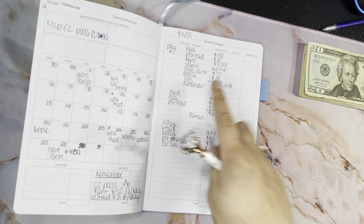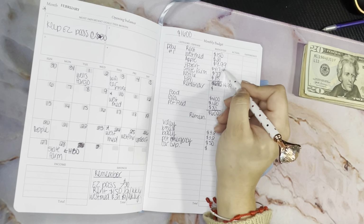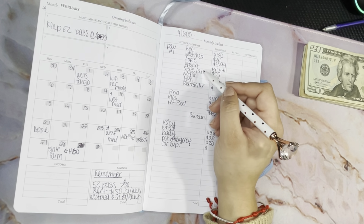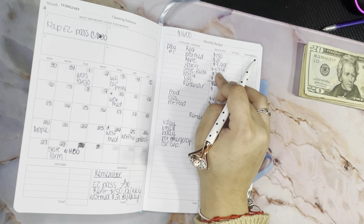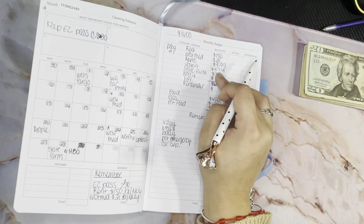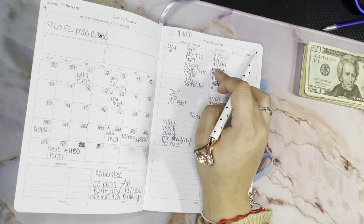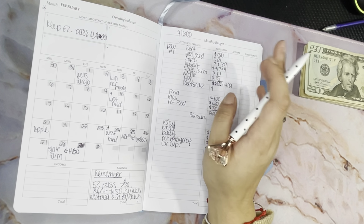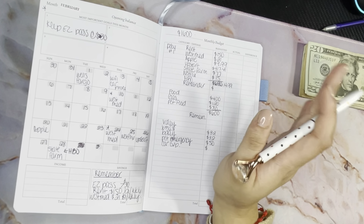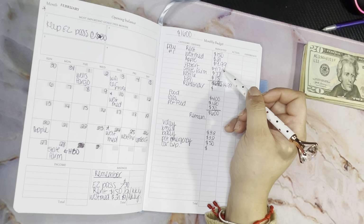There is interest from when I took out the loan, but this is just the set amount that I'm paying. It can't go up. This is the number that I'll be paying on that loan. So I'm just going to keep it at that until maybe once I complete the 100 envelope challenge, I'll put half of that into this loan and the other half into more savings. I have to decide what I'm going to do. But for now, this is what that is.